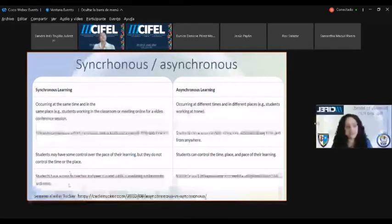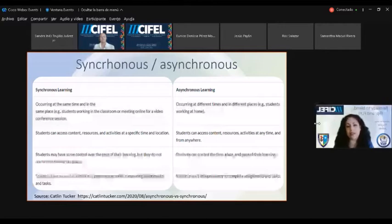And also in synchronous learning, well, the teacher is there. But in asynchronous learning, maybe students have to face their questions or doubts on their own. Or maybe they can text you if you assign a time, a schedule for them to text you through WhatsApp or email if they have a question.